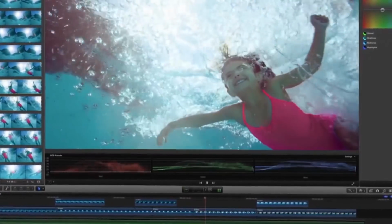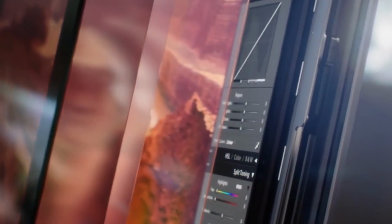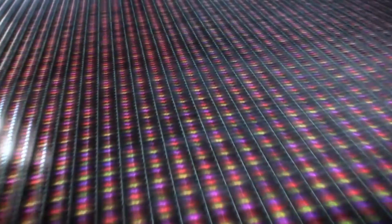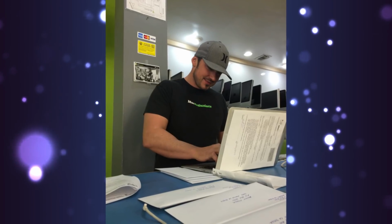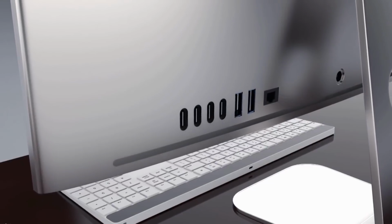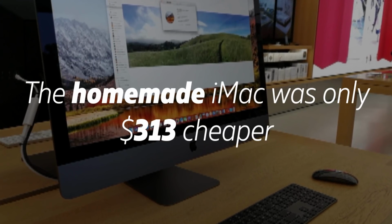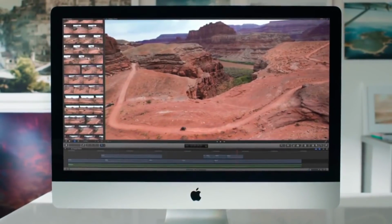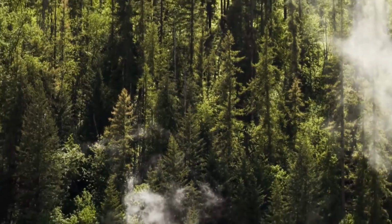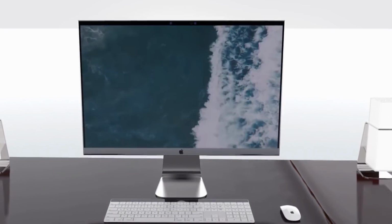The iMac Pro is aimed at professionals working with video, those into virtual reality, 3D modeling, simulations, animation, audio engineers, and similar pursuits. A series of iMac enthusiasts with a lot of free time and money recently built an iMac themselves, using parts that they bought wholesale. The results were surprising. The homemade iMac was only $313 cheaper than buying through Apple, even after hours of labor. That's right. This $5,000 computer is actually a pretty good deal given that you need the machine's insane specs.